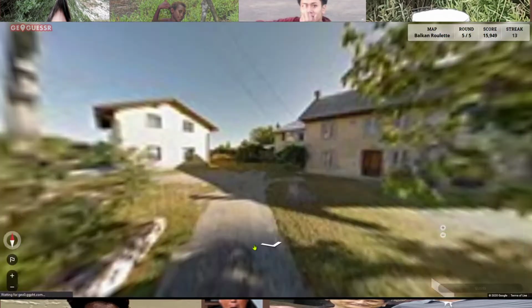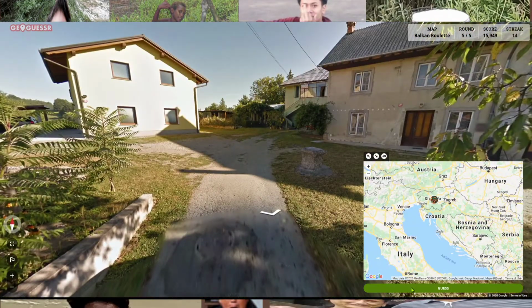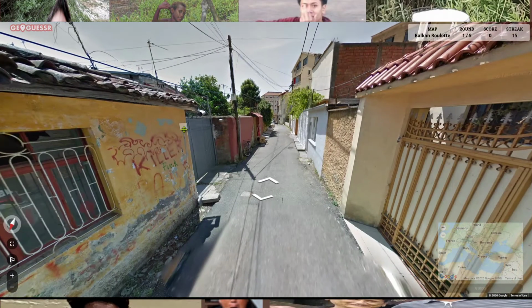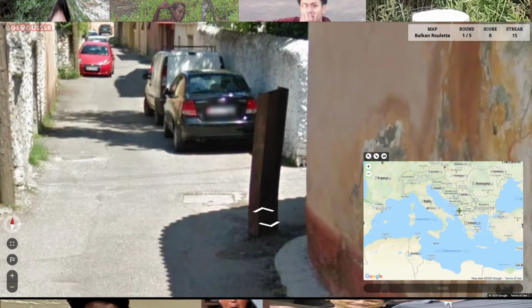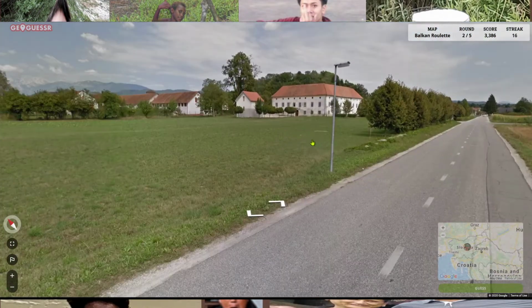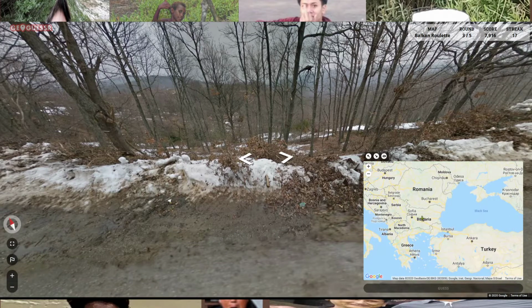Macedonia. Prilep, okay. We have the antenna, we have the Slovenian bollards, and everything looks like Slovenia. 15, let's go to get back the streak to 30 final. Manchester United, Inter, killer. We have the Albanian red on the plate. Shkoder again. This looks pretty Slovenian, with the nicely tidied grass and this type of Central European houses and everything. And one language signs. This is Bulgaria, very much with the snow.